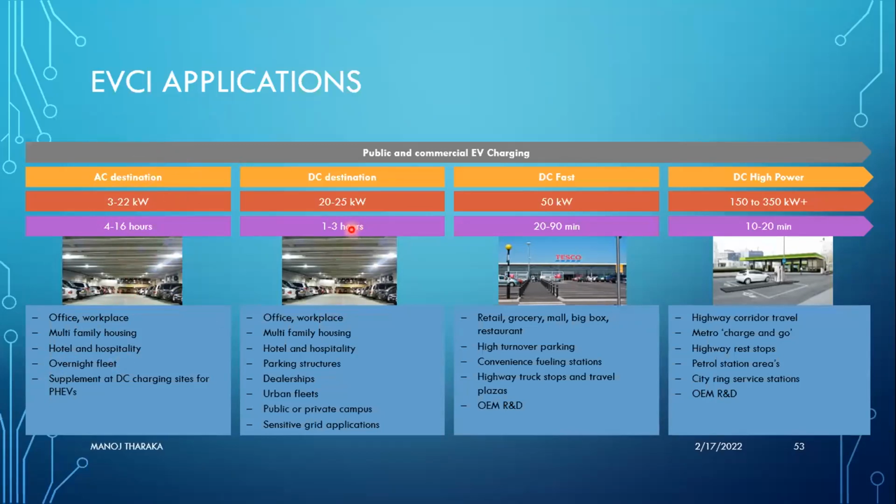Suppose there is a place where the customer is going to spend about 2 hours, like a restaurant or a shopping complex. We have to consider it a DC charging function, because we need to charge their electric vehicle within 2 hours. For a fast charging option, we need to have a DC destination.